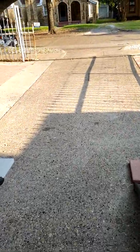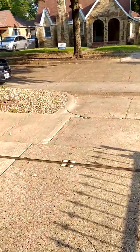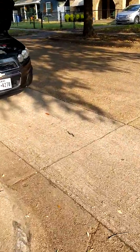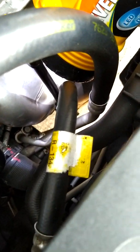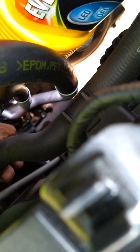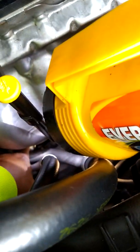It was making the AC come on and off. So if you have a problem like this, just check your pressure sensor. It's more likely going to be the pressure sensor, or HVAC sensor, I don't know what they call it. It's the one that detects the pressure. If it's not working properly, it tells your computer you don't have enough pressure, and the clutch is not going to turn on on your AC compressor.